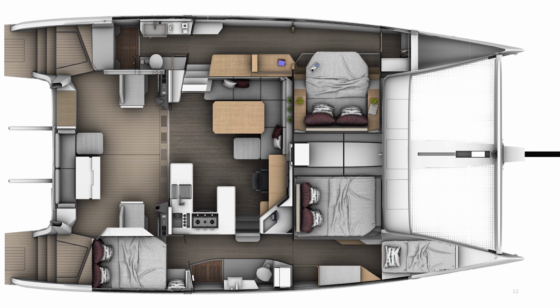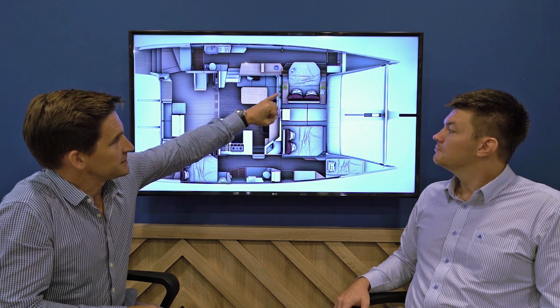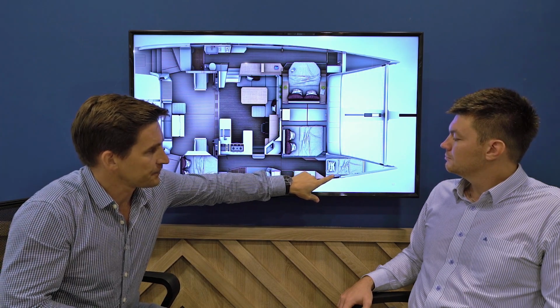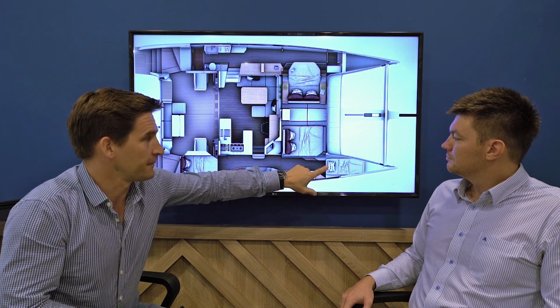Okay, so we've got the owner's version GA up on the screen here, and as we can see, you've got your 3 double berths with owner's bathroom here, and then we have a single bed in the starboard forward area, which we've set up as a convertible space as well. So it's a single bed, but it could also be converted into a little workspace where we can have a bunk that we can flip over and have as a workbench, or you can just have it as additional storage.